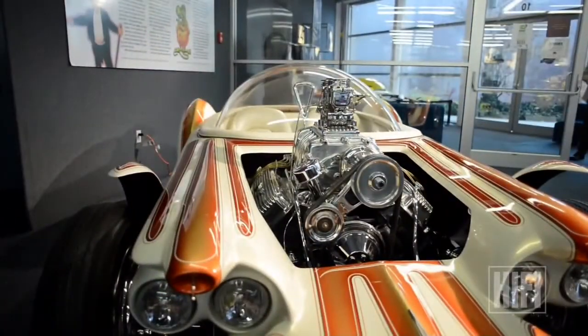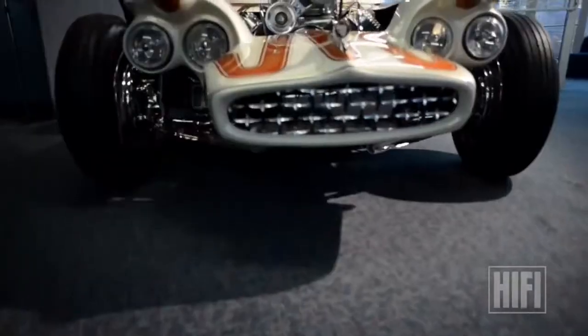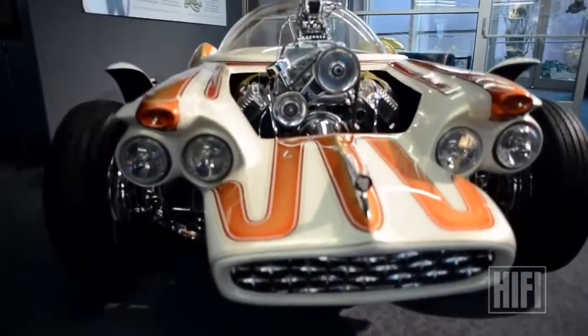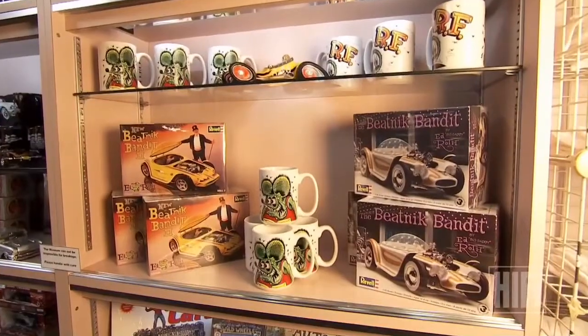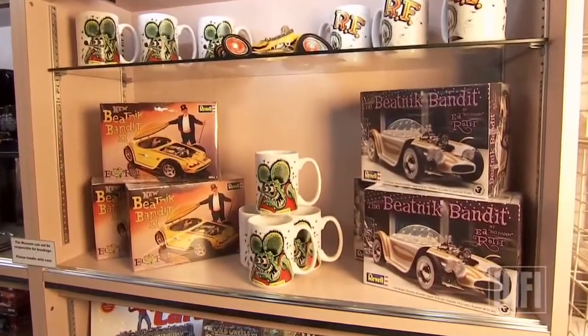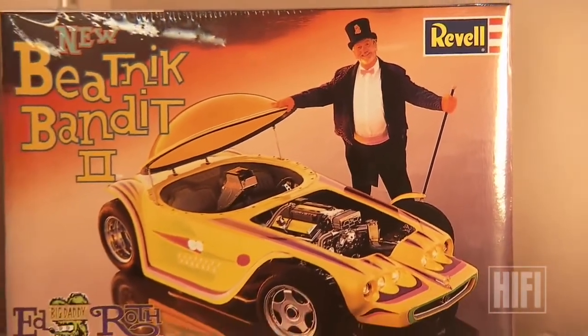For a car that couldn't be driven, it ended up making a lot of money for its creator. It caught the eye of the Revell model people. At one point, they were paying like a penny a box for every model they sold. And supposedly one year he made over $30,000 at a penny a box. So you can imagine how many models they were selling of Ed Roth cars.